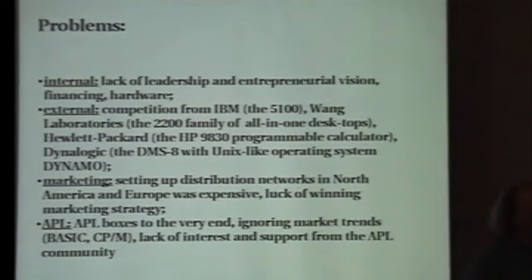Now, a nice story about the 5100. Some people, when you are talking about MCM 70, sometimes the 5100 comes into the picture, claiming there was a connection and influence. I tried to investigate that as well. And the other thing that I can tell about the relationship between these two was the APL conference in Toronto, where the prototype was demonstrated.